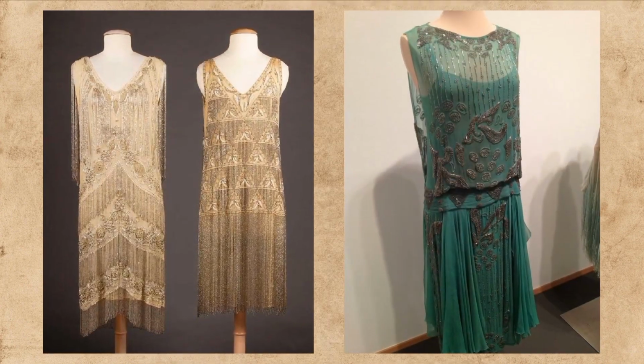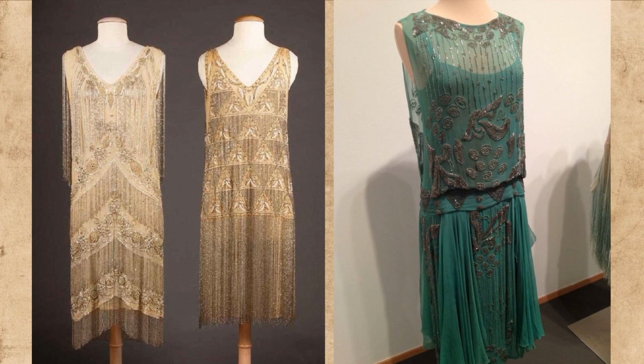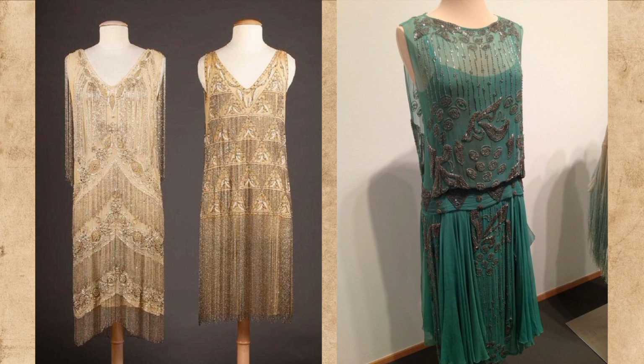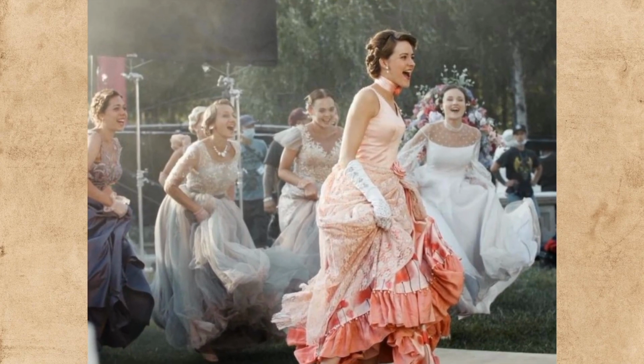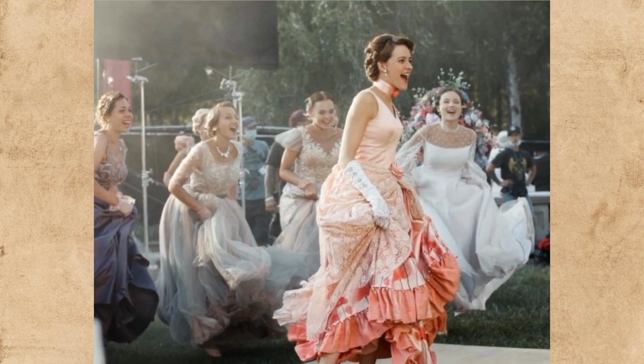Additionally, the party dresses worn in the Naatunaatu song sequence seem like a major missed opportunity to me. Here are some examples of beautiful 1920s party dresses that could have done wonderfully in this scene. Instead, they chose to use dresses that seem to have been designed with a vaguely Victorian, vaguely Civil War America silhouette in mind, which does not fit into 1920s British India.